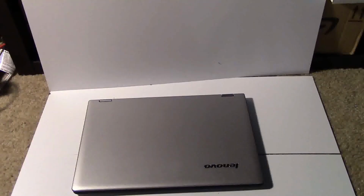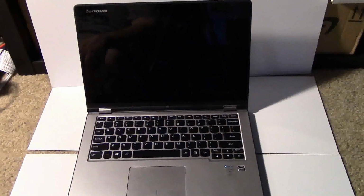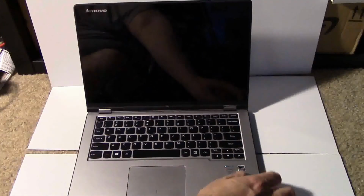This is a 2015 Lenovo Yoga 2 11. Now, I did want something a little bigger. I was hoping to get a 14-inch and not this 11-inch, but it gets the job done. And this was $160 on Craigslist, so I'm pretty happy with that.